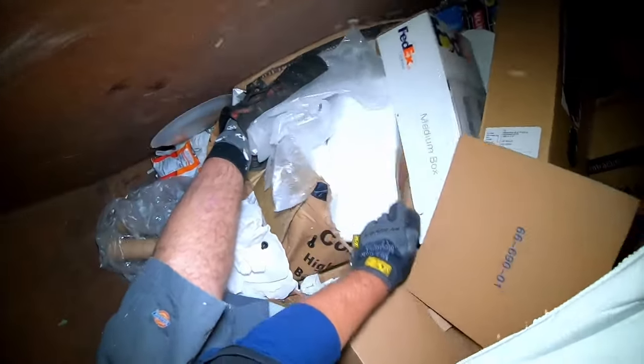What is this? Alrighty, y'all, I think we got the goods. Nice. Put a box up in here. That's some good dumpster diving. Right there. Good dumpster diving. Look at all that. It's like it's snowing up in this. Shoo.